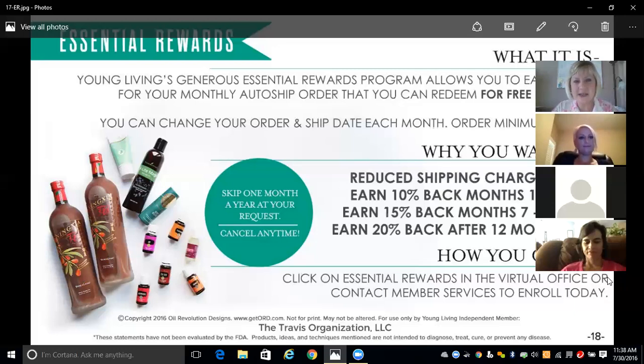Now, do we have to order the same thing every month? No. You can change out your products. We always say try 1 or 2 new things each month. There's 500 products in Young Living. You got to try their shampoo. The copaiba shampoo is incredible. It's like Stress Away on my head. Danielle's saying yes. So it's a good way to try different things.